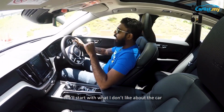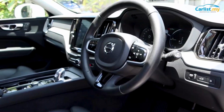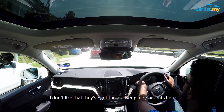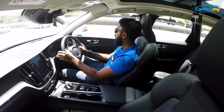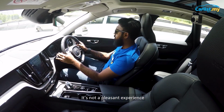So we'll start with what I don't like about the car. Okay, I don't like the fact that they've got this silver glints here, right, that the sun just reflects off and hits you in the face. I've been the victim of it a few times and it is not a pleasant experience.